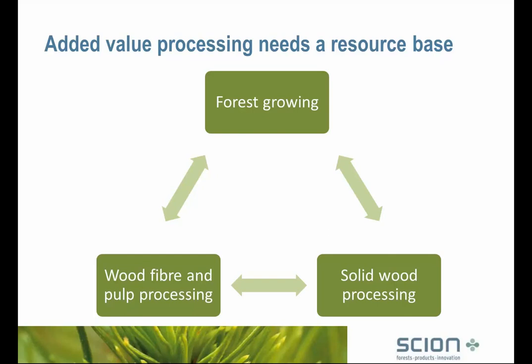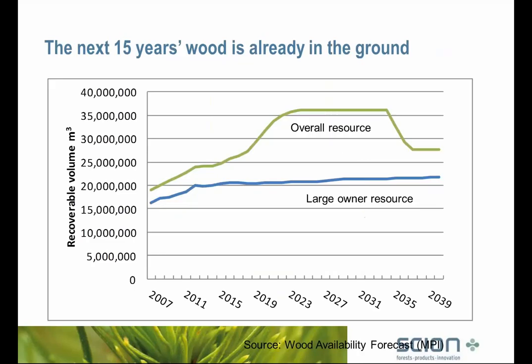And one of the things that we've seen in recent years has been the number of mill closures that have occurred. And so we've seen a consolidation of the processing capacity into fewer larger mills. And they have ambition to expand. They need to know that the resource is there to support those decisions.